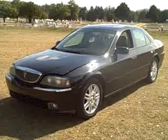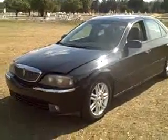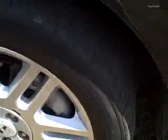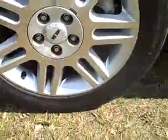Hey guys, my name's Scott Tyner and I wanted to show you this 2003 Lincoln LS that we have. It's got alloy wheels. The tire tread's about 50%. It's a nice black color. Sunroof.